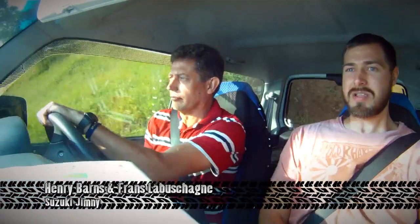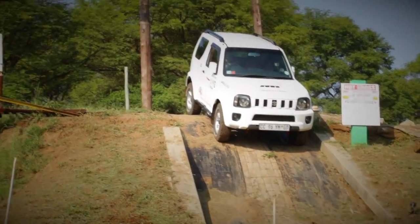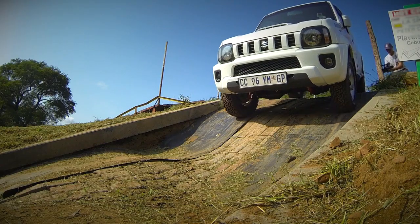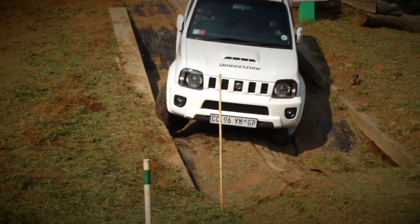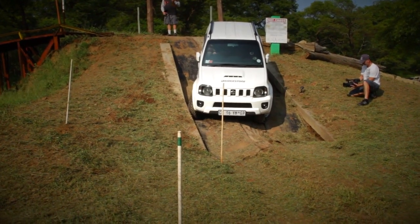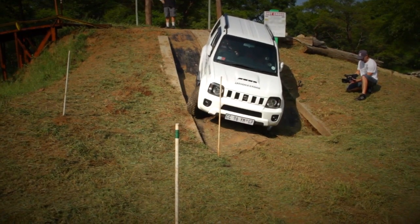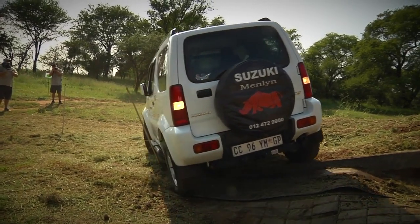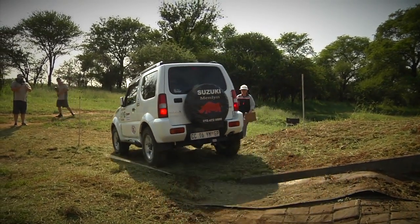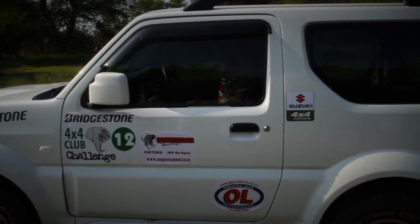Here's the next Jimny, piloted by Henry Barnes and Frans Labuschagne. Let's see if they fare better here. Up they go, easily enough. But that slippery descent is also the undoing of them, as the Jimny slides and comprehensively takes out one pole. With all the stops and rollbacks and dead poles in their wake, the team scores 30 points, a whole 30 more than the Bagginses.